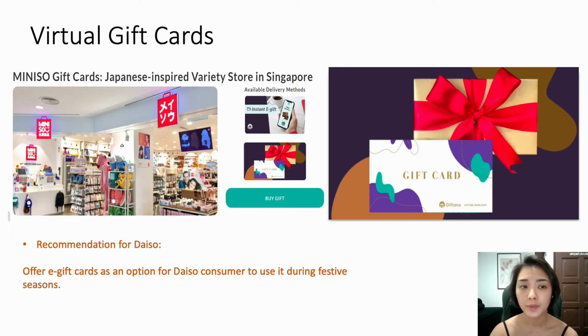Next, we can learn from one of Daiso's competitors, which is Miniso, to have virtual gift cards. So we recommend Daiso to offer e-gift cards as an option for Daiso consumers to use, especially during festive seasons.